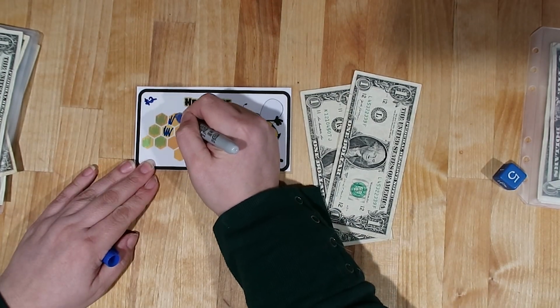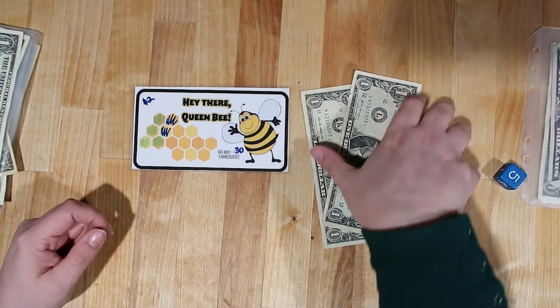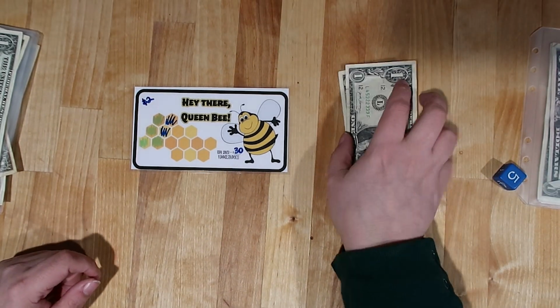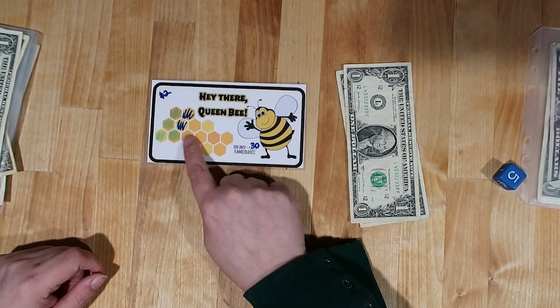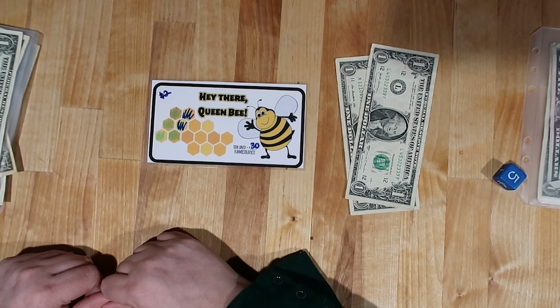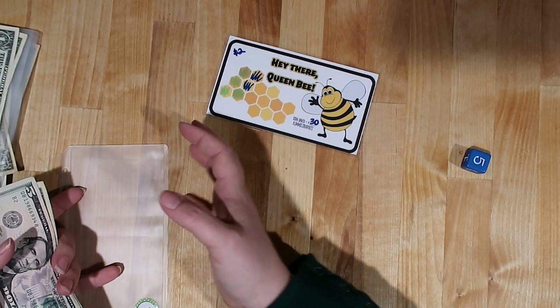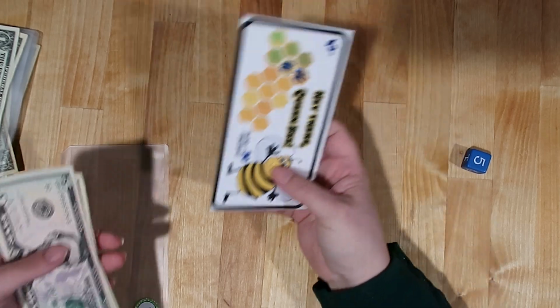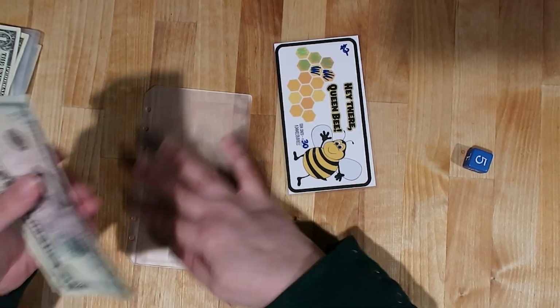And this is a different color marker than I was using before, but that's fine. I don't mind. All right. Oh, you guys, I already messed it up. That was just supposed to be 1 because each of these honeycombs is worth 2, and I have $2. So actually, I'm just going to leave myself a note to come back and wipe that off. It's Sharpie, so I need rubbing alcohol to take it off. So I'll just wipe that off and we'll pretend this never happened.